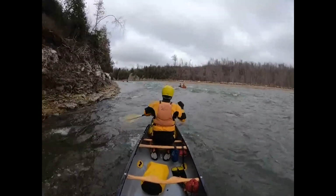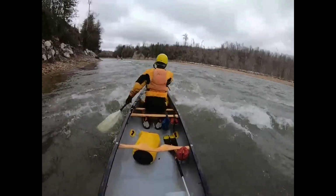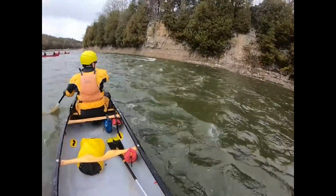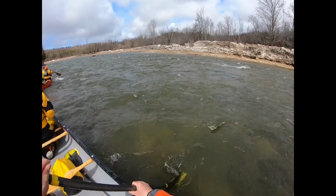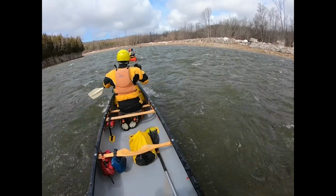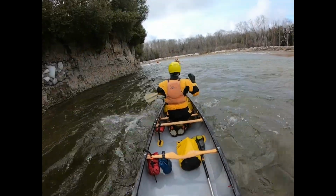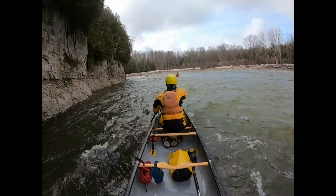Oh, they're going in. Going for the big stuff. Those are big, man. Look at that. That's 8 foot tall, maybe even taller, 10 foot. It's like we're in the Arctic or something. This looks like fun down below. We'll go a little to the right of that.